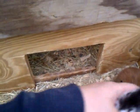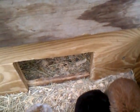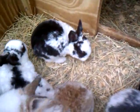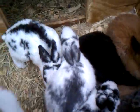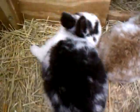Now I'll show you something else I look for. My time's almost up, but I'll try to hurry. I want rabbits with a saddle. See this one right here, that black and white? It has a lightning bolt. I want ones like this that have a saddle on their back. Like this one, but that one I didn't care for, but like that one, okay?